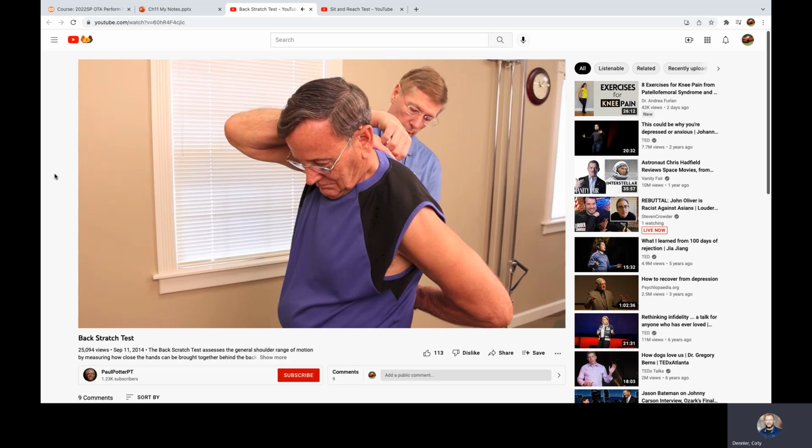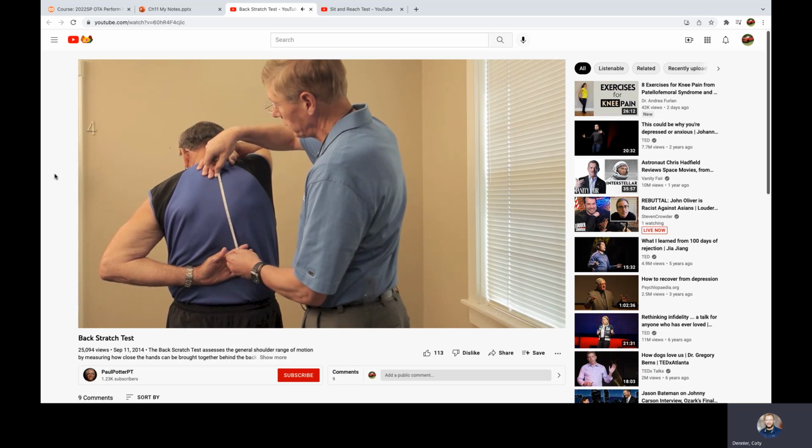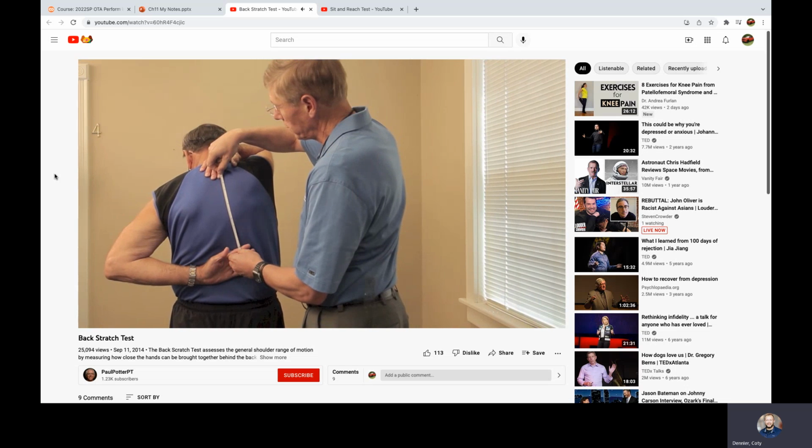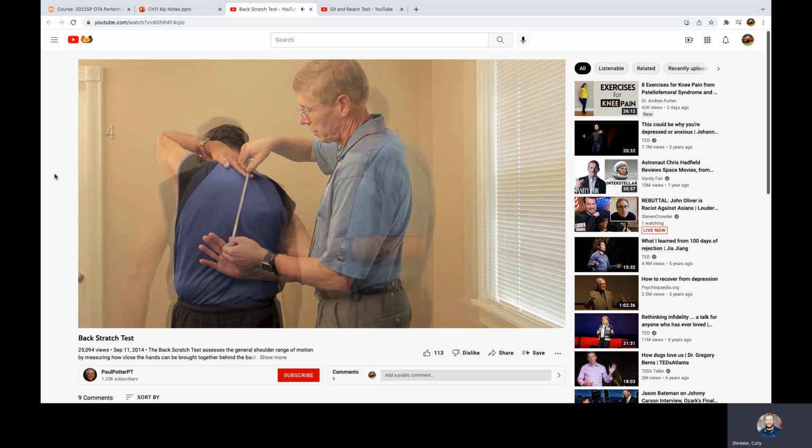The back scratch test. The back scratch test assesses the general shoulder range of motion by measuring how close the hands can be brought together behind the back. The back scratch test is a measure of the senior fitness test protocol developed by Jones and Rikli, designed to test the functional fitness of seniors.